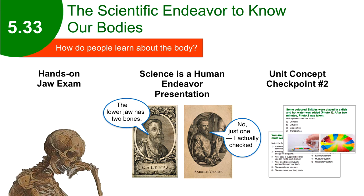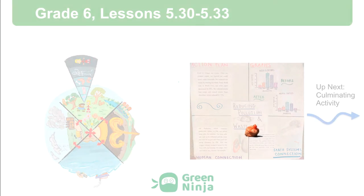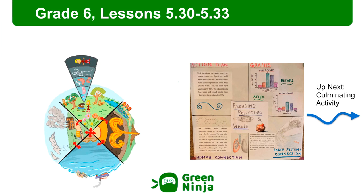We end this lesson with a unit checkpoint question, and, of course, remind your students to bring their trash diaries because our next step is the culminating activity to report on their action plans.